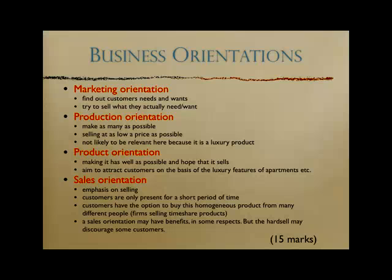Now, we will need to bear those key characteristics of this example in mind when we think about the different orientations. So the definition of the different orientations and their application goes as follows. With a marketing orientation, the firm would try and find out what customers' needs and wants are and try to sell them what they actually need or want. As far as the production orientation is concerned, firms that follow this orientation would try and make as many units of the product or service as possible in order to sell them at as low a price as possible. But this particular orientation is perhaps not likely to be relevant here because it's a luxury specific offering and perhaps not suitable as far as the production orientation is concerned.